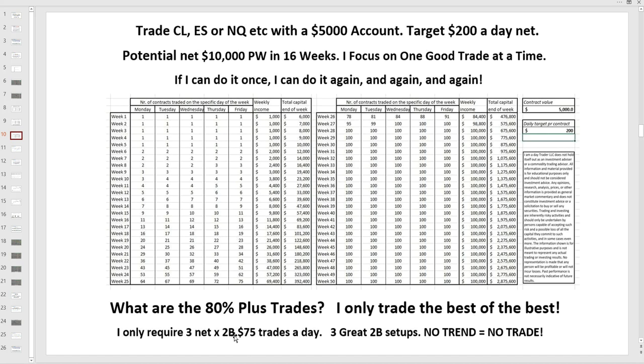$375 trades a day. Now all that is 3 6 tick net trades a day on, say, the ES. That's all I need. Or 3 8 tick trades a day on CL. Where that leaves me, I'm up to 10,000 a week in 16 weeks. Look at the size of your account in week 50, 2.8 million. Now this is the potential.